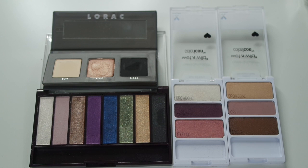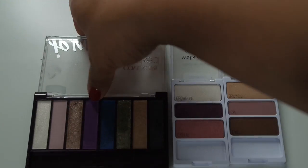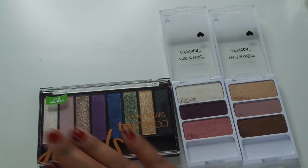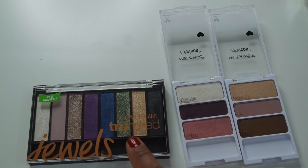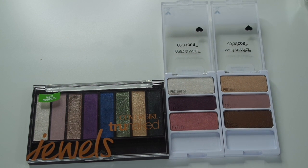So the rest of the palettes that I had, or eyeshadows I should say, that I had in my makeup drawer, up top is the Lorac Pro To Go 2. I kept that in there to have a black shadow in case I needed it. And then under there, it's the Jewel Toned palette, and this is from CoverGirl. This is the True Naked palette. I haven't used all of that, so I do want to keep it in there one more rotation because I really do want to use it more.